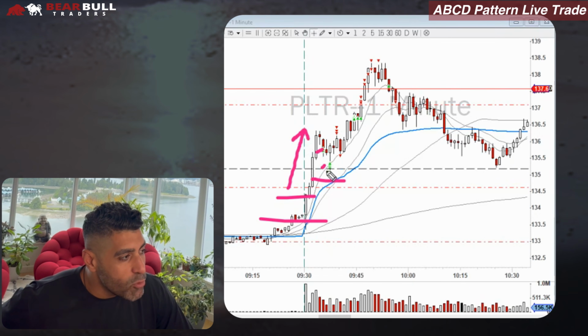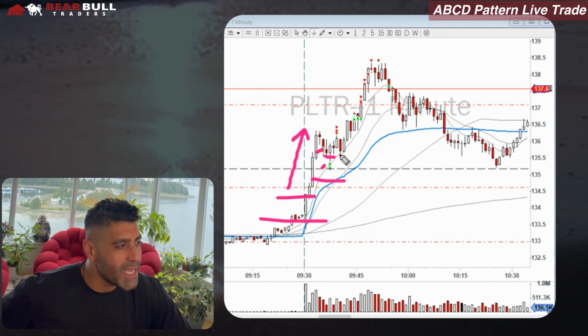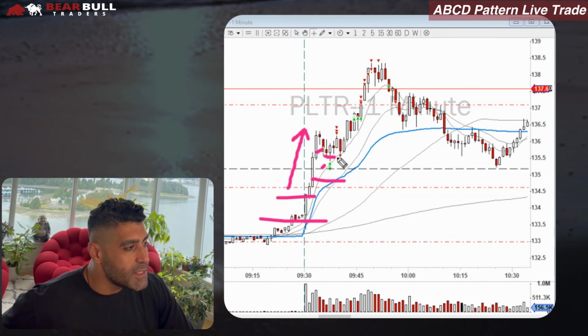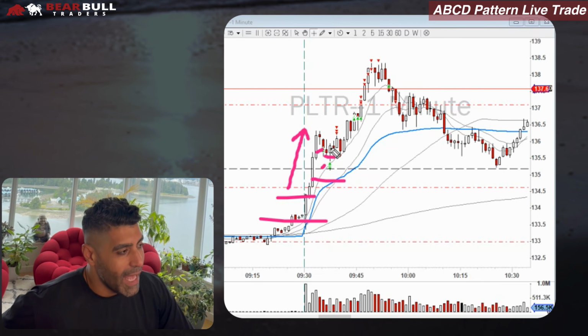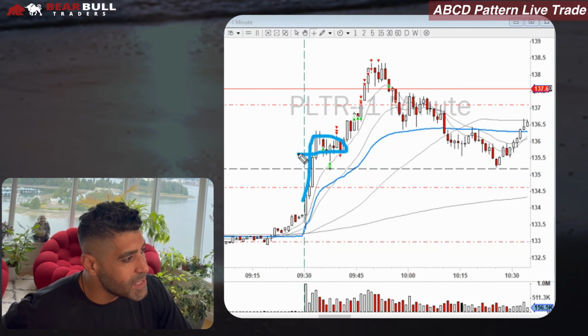On this 1-minute chart, we have the 9 exponential moving average, and as the price popped up, I sold my position. I got stopped out at break even because I'm taking big size, so I don't want this to go against me. As you see, it was a little disappointing because it did go up. And it's okay. I decided to go back in again. So this is one ABCD pattern that we had.